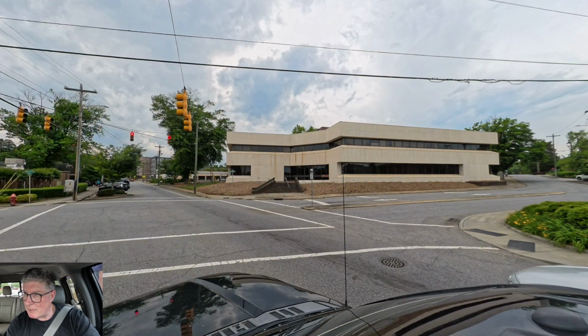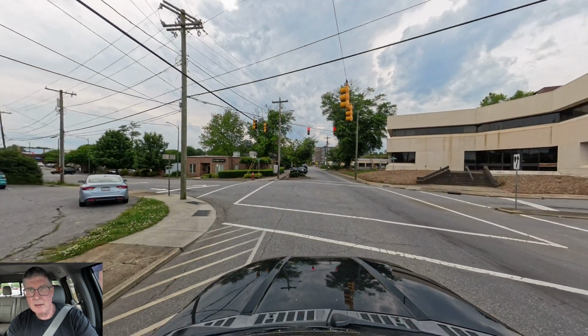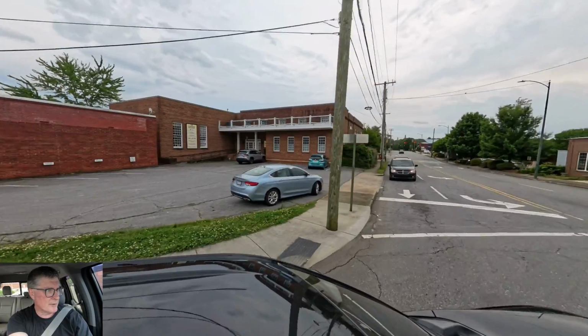I think this building might be vacant over here. It used to be a SunTrust or something over here to the right. Edward Jones on the corner. The Commerce building over here on the left. I'm not sure what all's in there. I think some law offices and stuff.